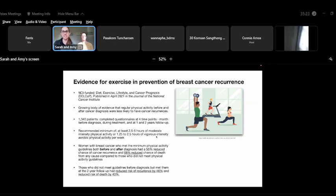So that's pretty significant. We know that there's a relationship between exercise and preventing cancer recurrence, and they're actually statistically telling us that there is. So for those who did not meet the guidelines before diagnosis, but met them at the 2-year follow-up, by the way, and this is the thing, it's never too late, right? And this is probably what we talk to our patients a bit about, it's not too late to start exercising.